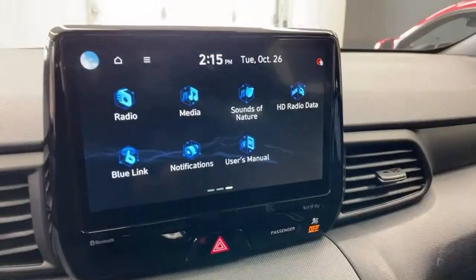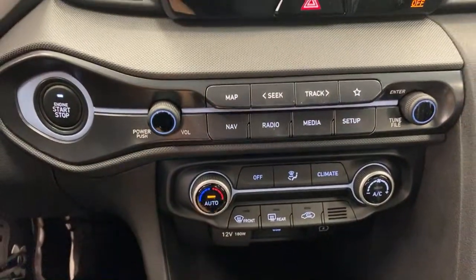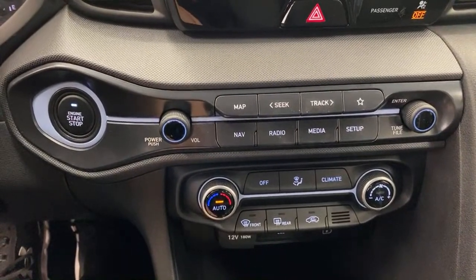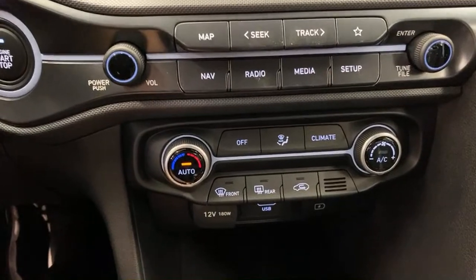And let me flip down here. The other thing that's kind of nice is automatic climate control. Set it on automatic, and you just set the temperature you want, and whether you need heat or cooling, it will give you what you need.